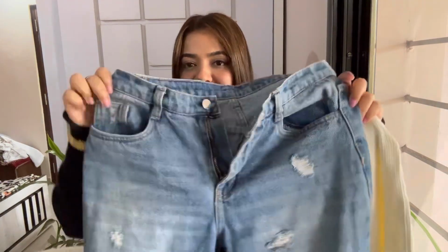So guys, the final outfit is going to be a casual one but an aesthetic one. This is the same pullover and I'm going to wear these blue wide leg jeans, and on that I'm going to layer this cardigan. This is from Ajio. I already made a video and you all can go and watch that. So this is the sweater or cardigan, whatever you want to call it, and we are going to style this. I'm going to wear the same boots and I'll come back.